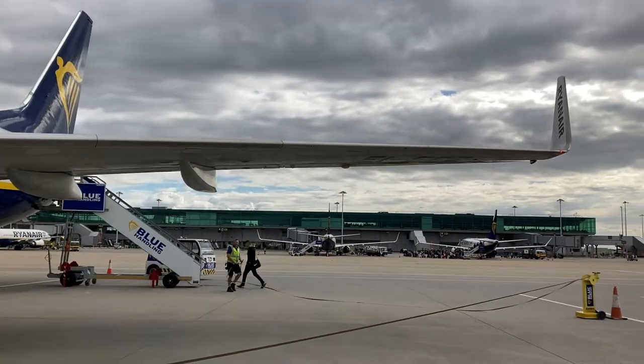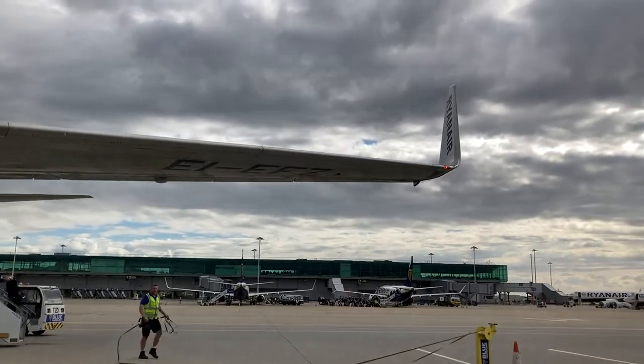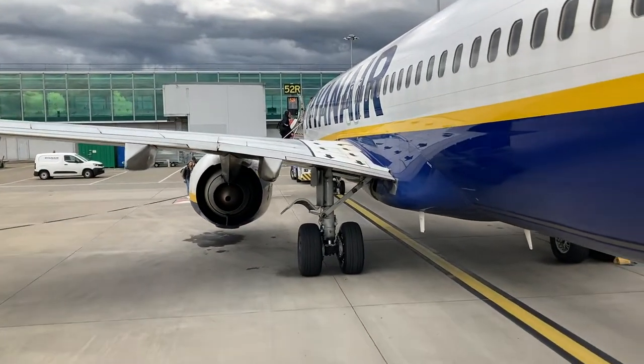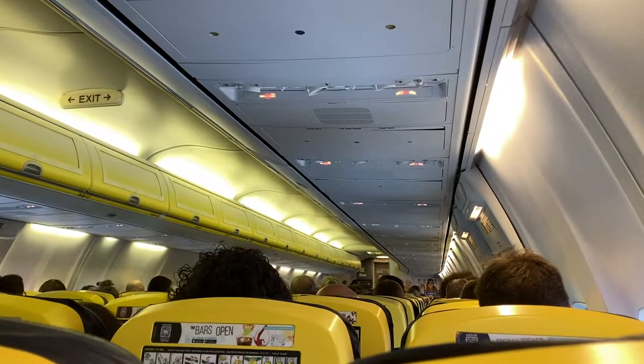Boarding commenced an hour and a half late at 17:30 from gate 48 as I made my way to seat 20F. Let's take a look around the seat.